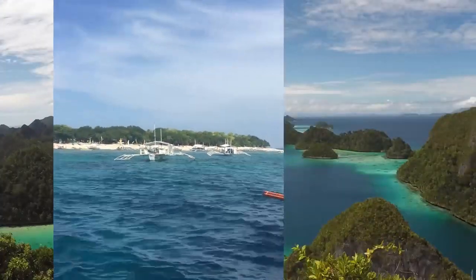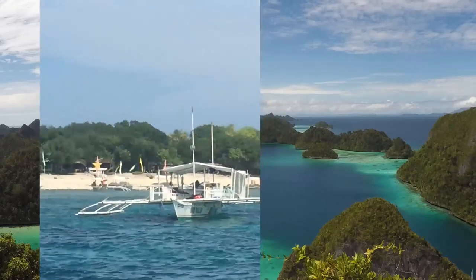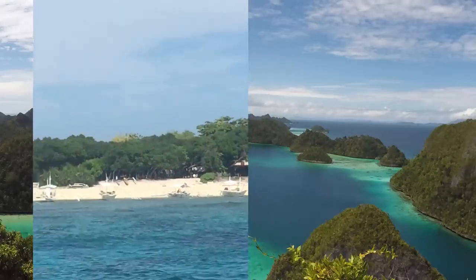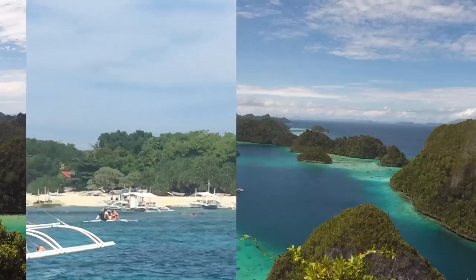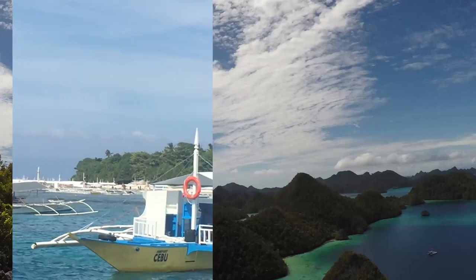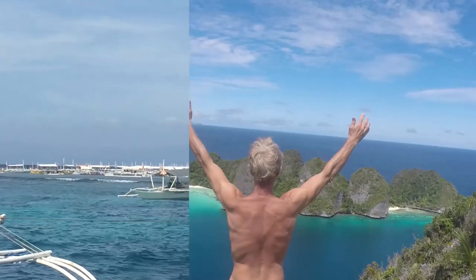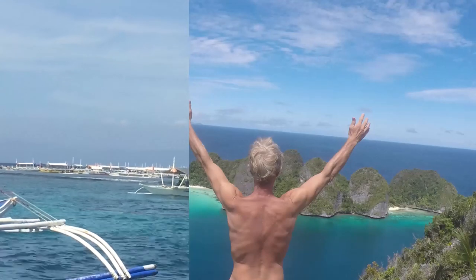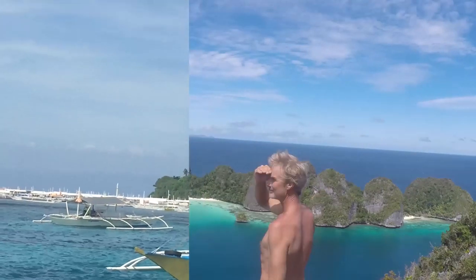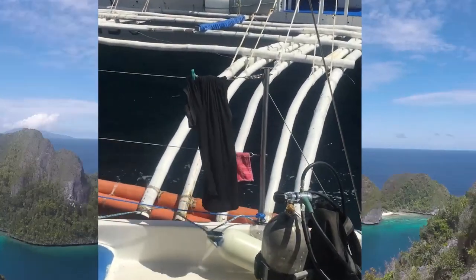I don't think I've ever seen so many boats in one area, except for a party place. So we'll go to shore later. Look over there, those are boats. So many boats. I don't know if you can see the sheer number of boats. Well, the boats are really close to us.